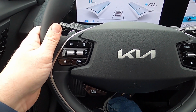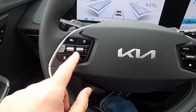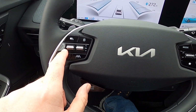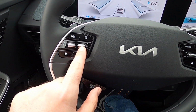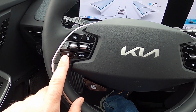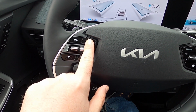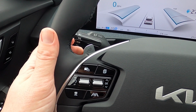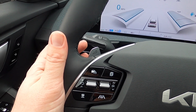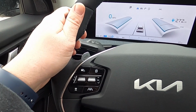Over here on the left-hand side, we have our cruise control buttons here. We also got our play and pause. You can seek and scan, okay, and select your menus. Distance radar, active steering assist, trip menus. This paddle here is not a shift paddle. It actually increases your progressive regen. And of course, you have your drive mode select.